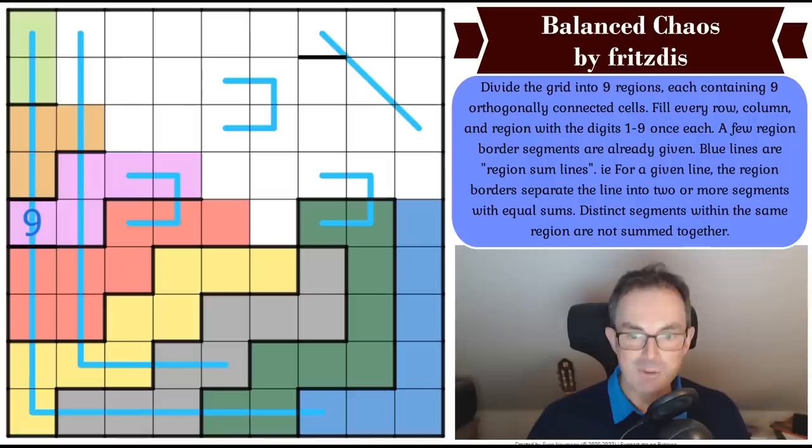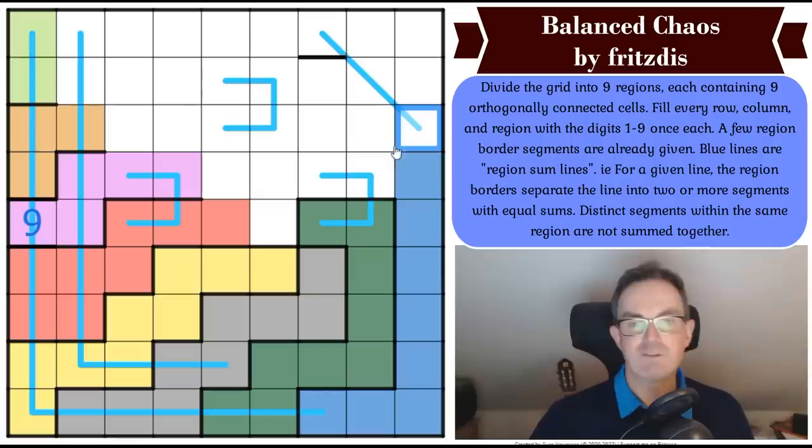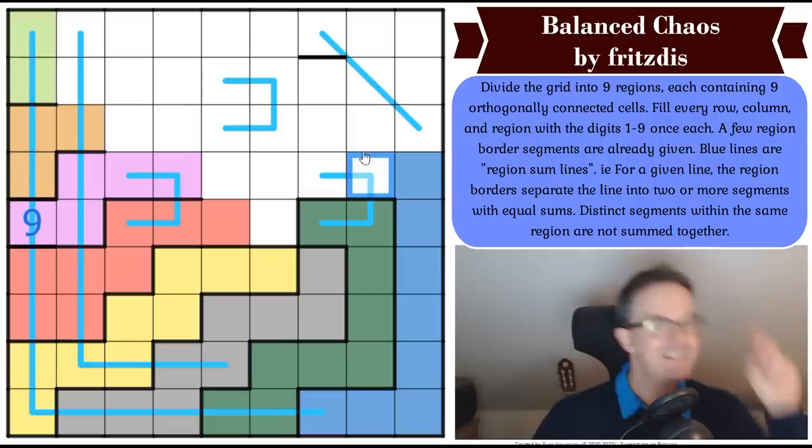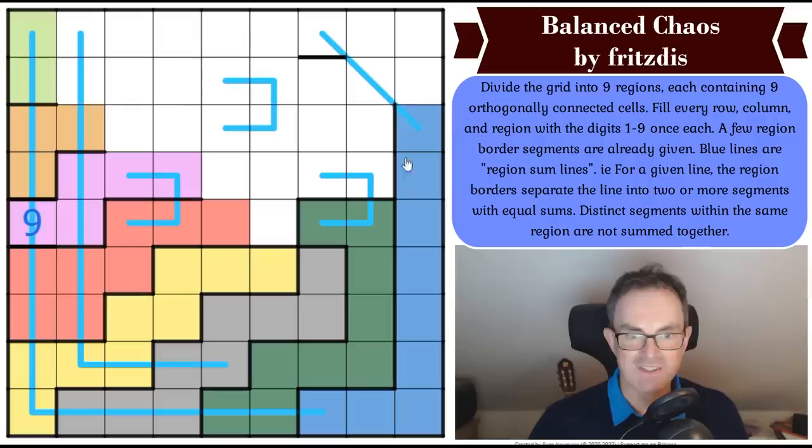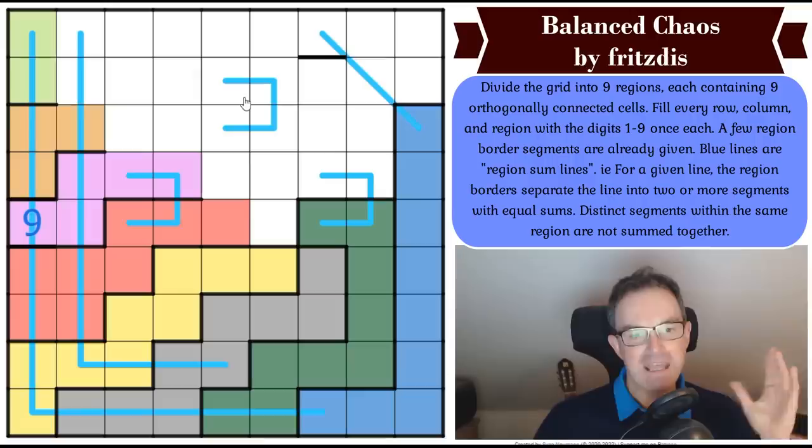We've got 1, 2, 3, 4, 5, 8. So I've got 2 more possibilities for blue, and blue doesn't go here, because if blue goes there, that digit is not blue. And therefore, this cell and this cell would contain the same number. So that's blue. Oh, this is just absolute genius. This is absolute genius from fritzdis, that you can even have the conception that this is possible to construct.